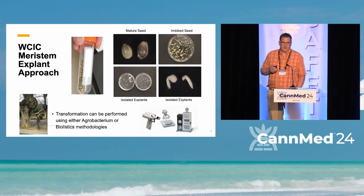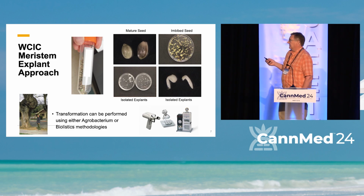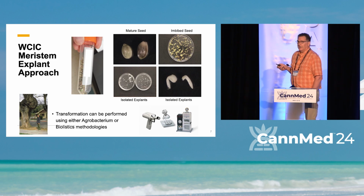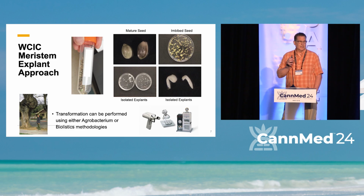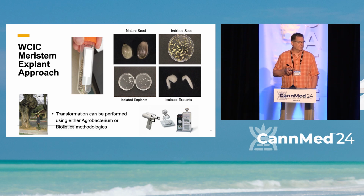So one of the things we've done since the 80s at this facility is we focus on meristem explants. So we don't deal with callus or organogenesis. We take a mature seed, we imbibe that seed overnight, and then we isolate the meristems with the cotyledons, or with the primary leaves on them. So this is a picture, let's see, the laser. That's a picture of what our starting material is. So that's your root radicle, your primary leaves there, and then there's the meristematic region there that we're targeting for transformation.